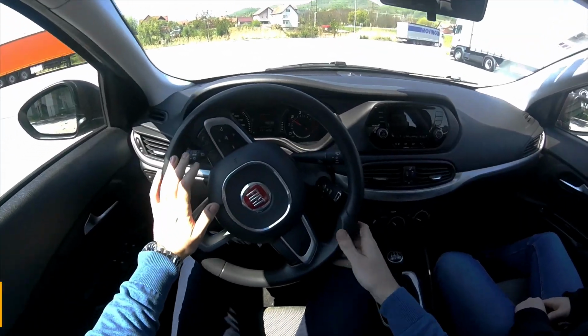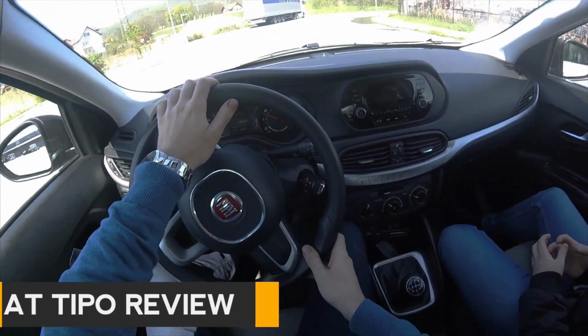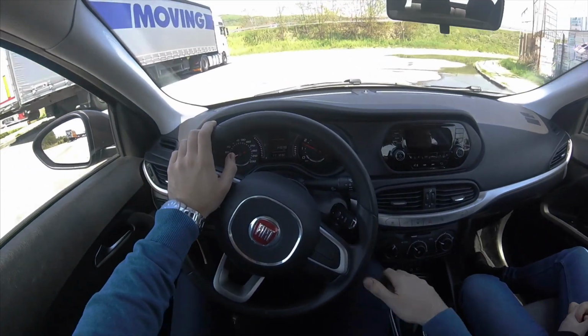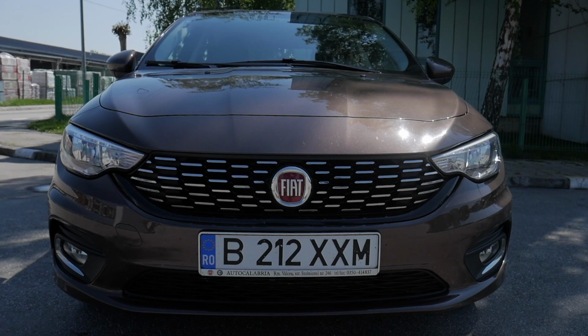Hey, today I'm reviewing a 2017 Fiat Tipo with a 1.3 diesel engine and a manual transmission. I'm not a huge fan of Fiat, but I have to admit that it's a great budget car. An overall clean look, I would say that it looks a little aggressive, just a little bit.